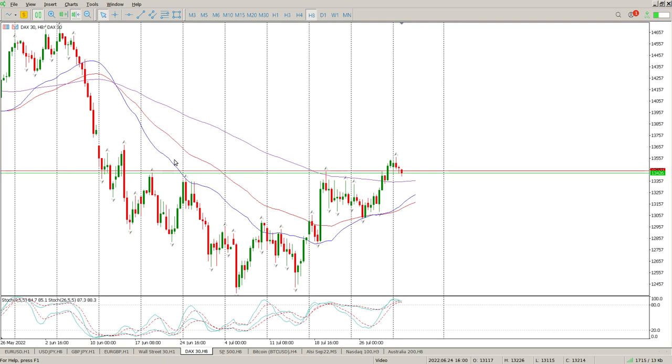So our inverse head and shoulders or cup and handle pattern here has tested a couple of times, but I see we're not adhering to the neckline at the moment. We are flirting with it. So essentially, right now, the entry on the 8 hour is above this bar, this pin bar that rejected here.